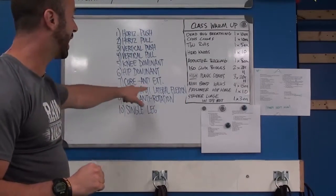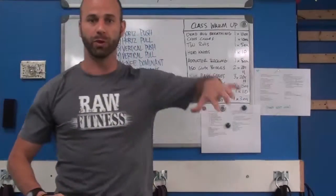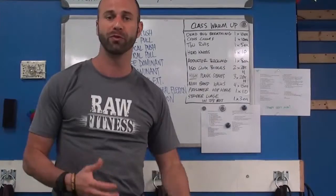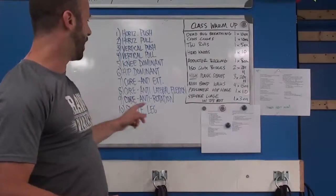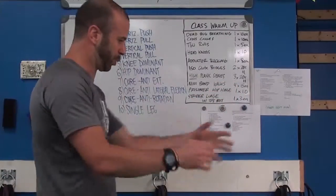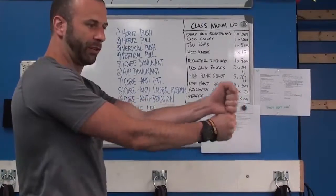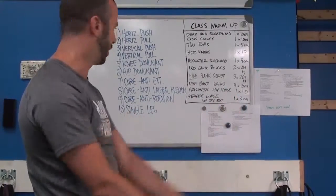We've got core anti-lateral flexion. We want to prevent laterally flexing, so we use things like side plank variations, and we've got a lot of those. Anti-rotation, so we do a lot with cables, or dumbbell push-up to row, or holding cables out in front of us with a Pallof press or anti-rotation press, things like that.